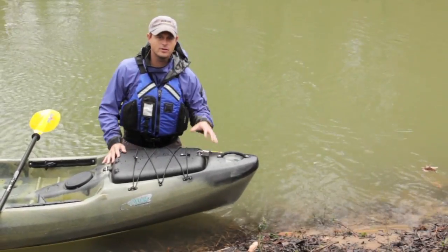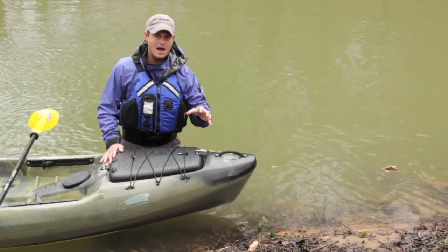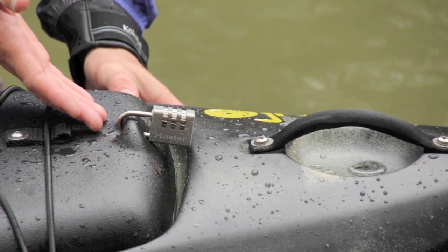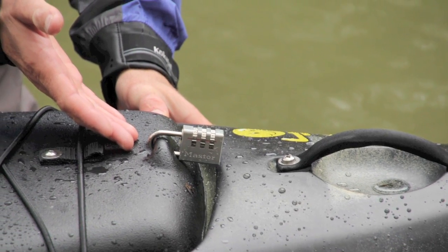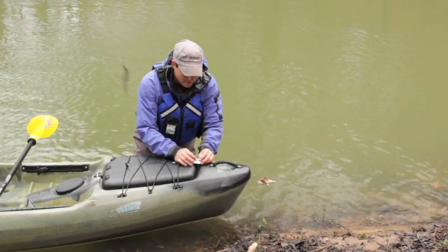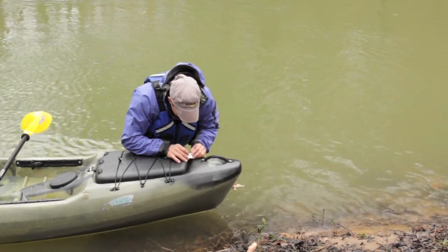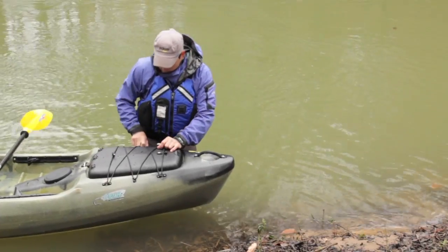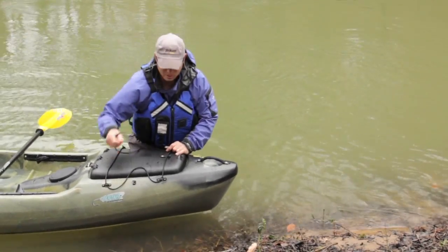So another great feature we have on the Coosa is the large bow hatch and stern hatch that are lockable. Simply take a small lock, whatever you want, a Master Lock or a little suitcase lock, put in your code, open it up. Now you can get into your gear. Now why is that important, Drew?